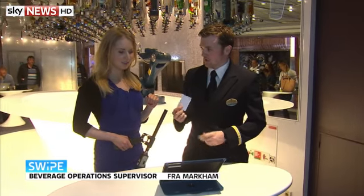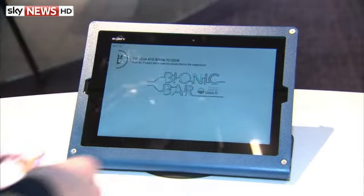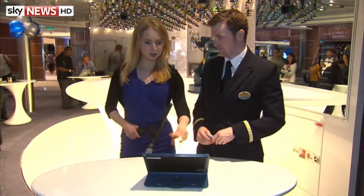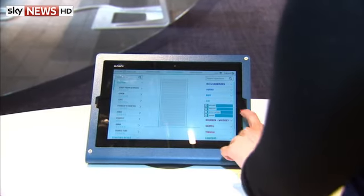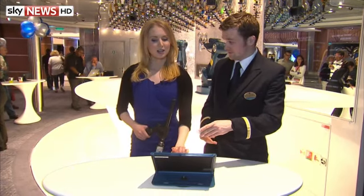Basically, use your RFID card or your Royal wristband, and you press it onto the screen here. Then you can either choose a drink or you can create a drink from scratch. Can I create a gin and tonic? Yeah. So you create the drink there. You go in. Gin. Yeah. You have a few choices. Mixers. I want tonic water. Yeah, and ice. And ice.